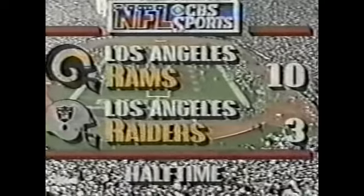And that'll do it. That is the end of the first half here at the Los Angeles Memorial Coliseum with the score, the LA Rams 10, the LA Raiders 3.